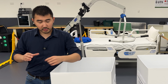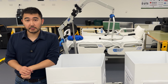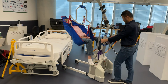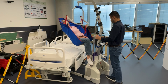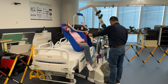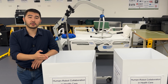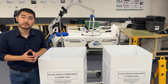So to solve this problem, we need human-centric solutions. We need to put people first, so that our technological advancements will bring human values into the solution. So overall, it matters, because not just healthcare, but it's a glimpse towards wider application of human and robot working together in a collaborative sense.